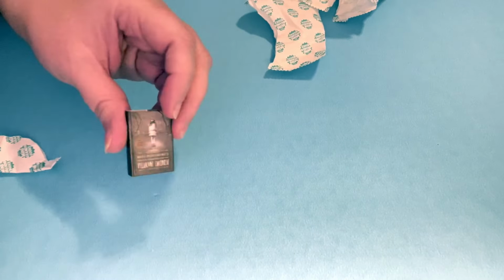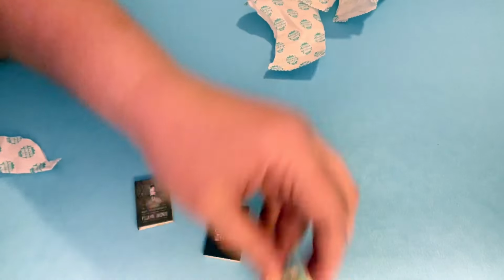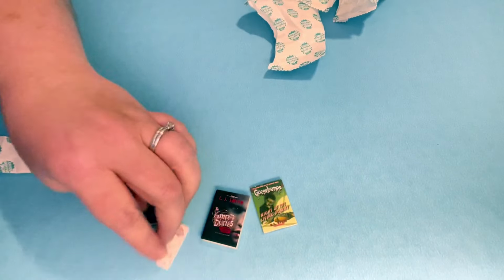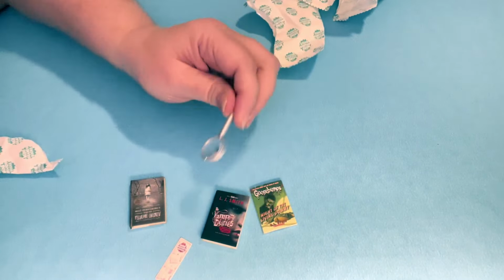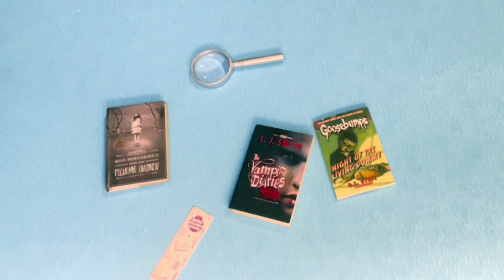We still got Mrs. Pettigrew's, or however you say it. It's a bird. I know it's a bird, but I never say it right. And we have Vampire Diaries, Goosebumps, a cute little bookmark, and we got our first magnifying glass. Ball number two was a success.